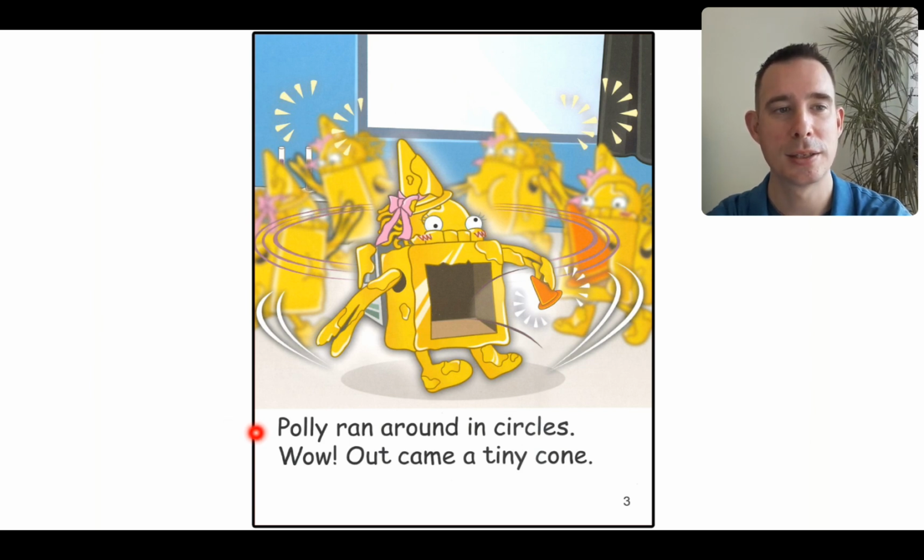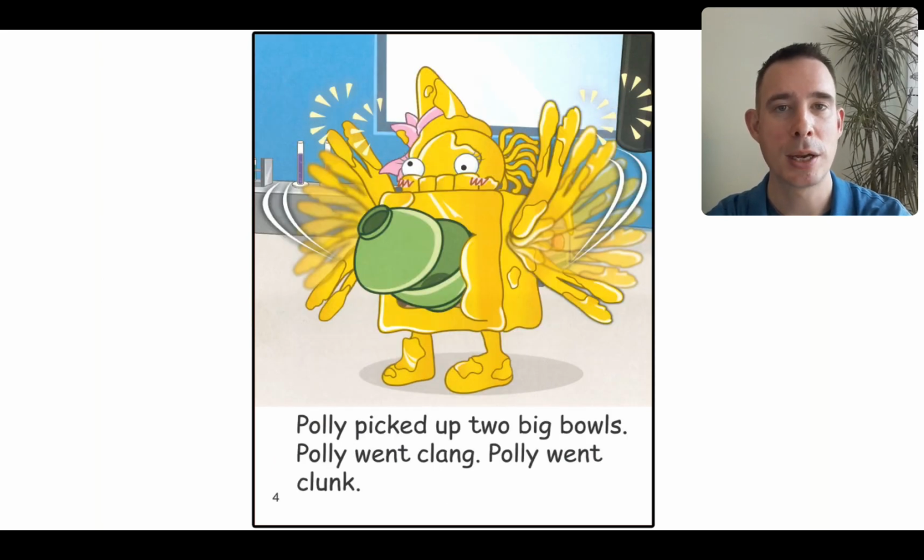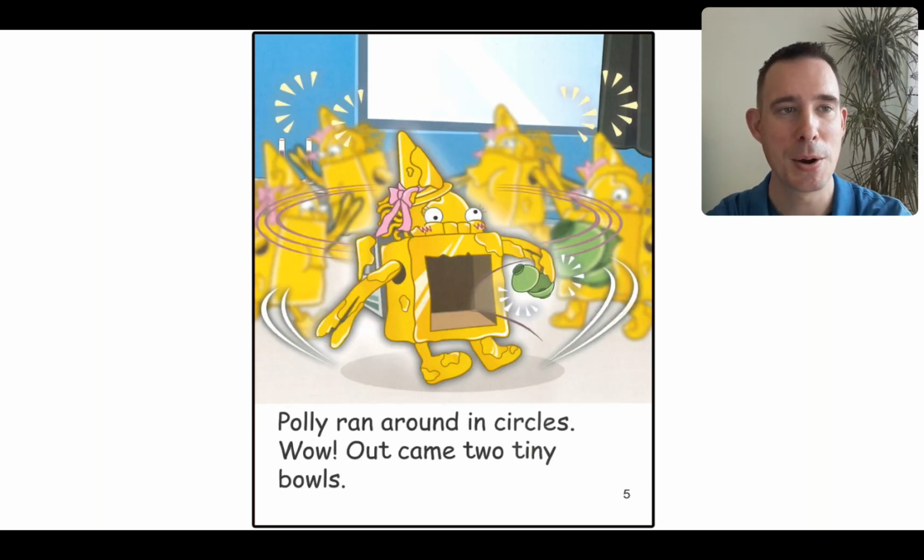Polly ran around in circles. Wow, out came a tiny cone. Polly went clang, Polly went clunk. I remember that. So now she has a much smaller cone. What is she picking up this time? Bowls. Let's read. Polly picked up 2 big bowls. Polly went clang, Polly went clunk. I bet you can guess what happened to the bowls. Boop, there they are. Polly ran around in circles. Wow, out came 2 tiny bowls. So she's making everything small.